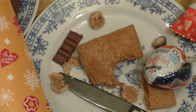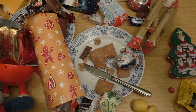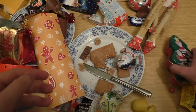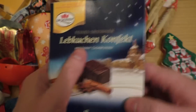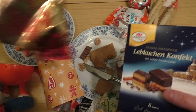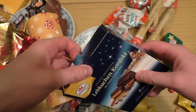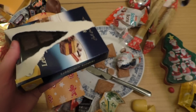All right. So we are not yet finished. There is more stuff to come. So what do I open now? I think let's check out this. So this is now from Dresden. This was from Nuremberg. This is Dresden, another big city for tasty special food.